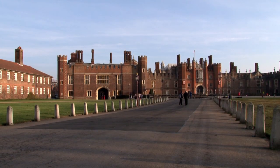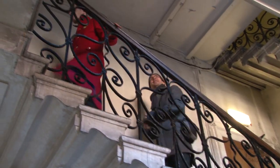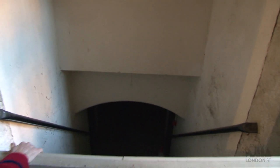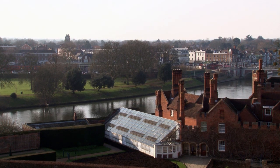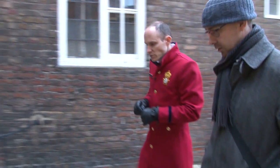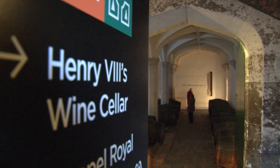As Hampton Court Palace gets ready to celebrate its 500th birthday, Londonist Matt Brown got the chance to see some of the hidden spaces, details and amazing views that the public don't normally get to see. Christian Lax, a state apartment warder and palace veteran, was our guide for the day. Brought you into an area, as I say, that the public don't normally get to see.